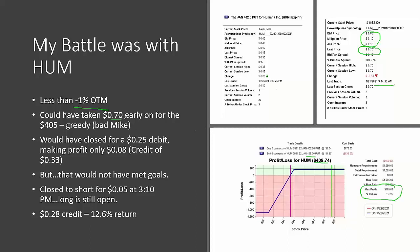Had I taken the 70 cents and closed this, sold to close this at 45, if I got that midpoint with what? Bid of 0, ask of 90. Ugh. This would have been a 25-cent debit to close between 70 and 45, which means this is 5 contracts. The 165 credit is 5 contracts in that case at a 33-cent net credit. So closing at a 25-cent debit would have only given me an 8-cent credit. That would have not met my goals.